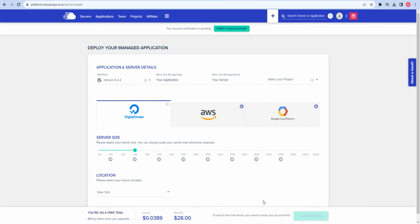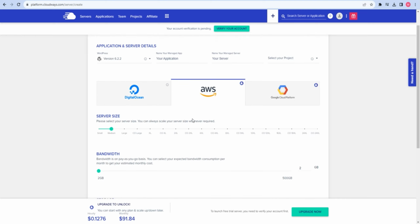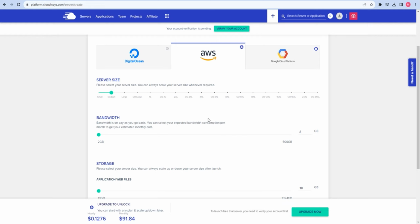Cloudways is a managed cloud hosting platform that simplifies the process of managing cloud servers for web applications. It offers a user-friendly interface, a variety of features, and 24/7 support, making it a popular choice for businesses of all sizes.